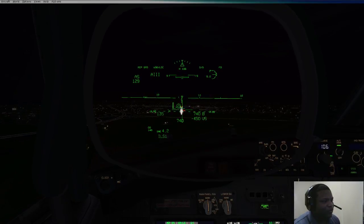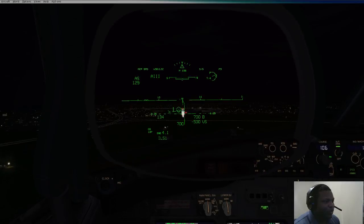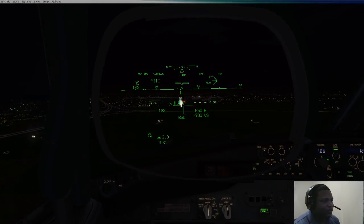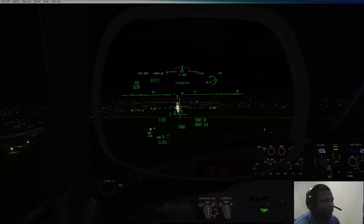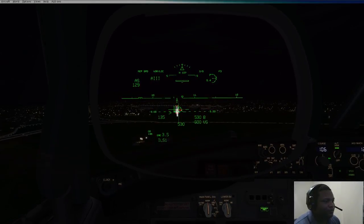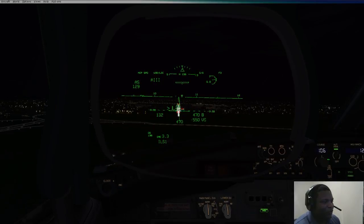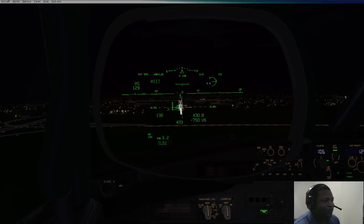Alright, we're about 750 feet above ground. I got about a 5-degree nose up attitude, which is perfectly fine, perfectly normal. I'm about 133 knots, which is fine because we're looking for 129, so I'd rather be a little fast than too slow. This is probably the most vulnerable point of any flight. If you lose an engine here, it sucks.